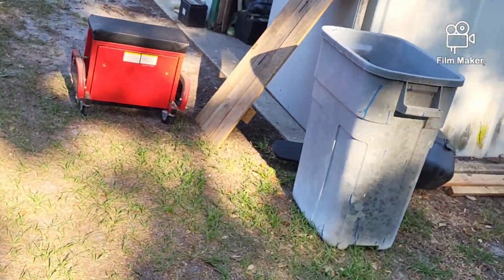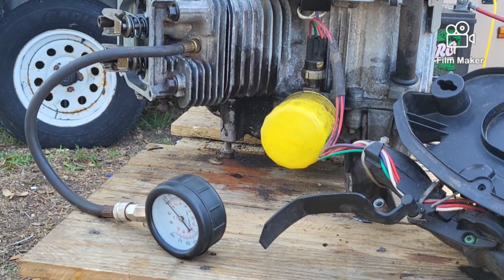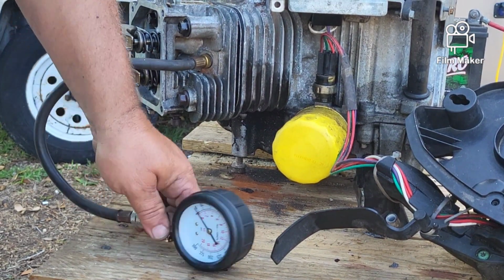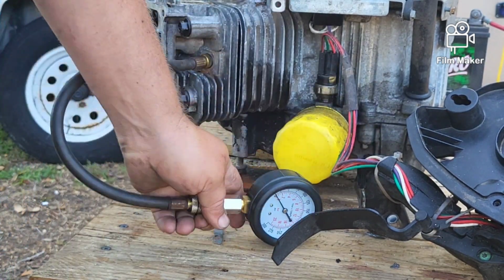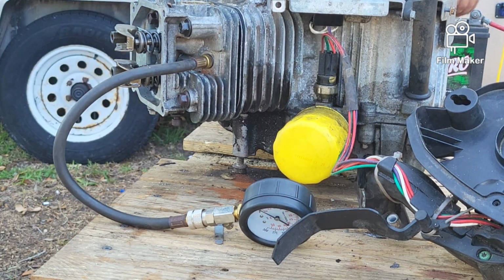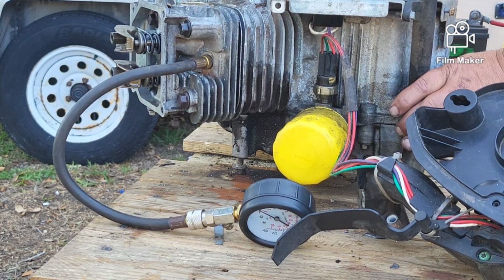And when that starter spins, I have the spark plug in the other cylinder, and I have my compression gauge here set to 0. I'm going to spin it for a minute. And I'm going to see what kind of compression we have. And as long as we have 50 or 60 psi on this side, I'll be happy.